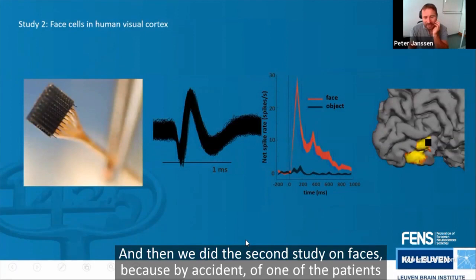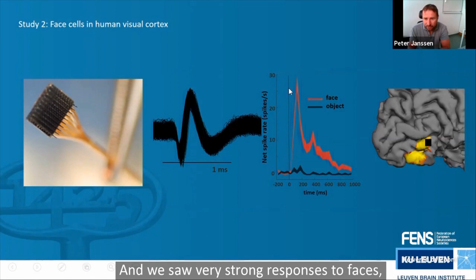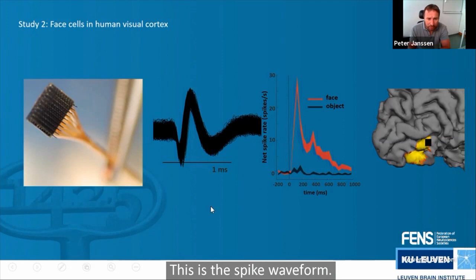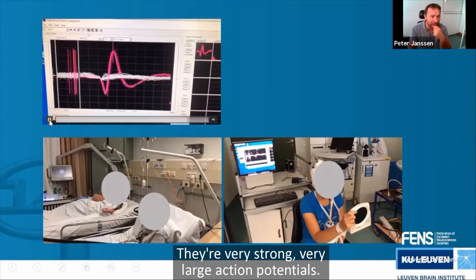And then we did a second study on faces because by accident, one of the patients, this array was located in face selective cortex. And we saw very strong responses to faces like this neuron here compared to objects. This is the spike waveform. Again, I'll show you a few videos of the signal. This is the signal in the patient room, with very, very strong, very large action potentials.